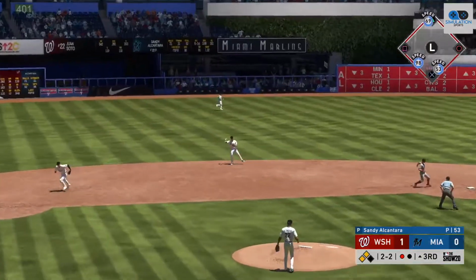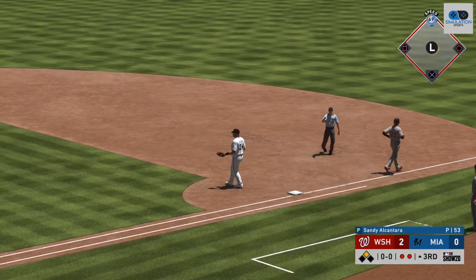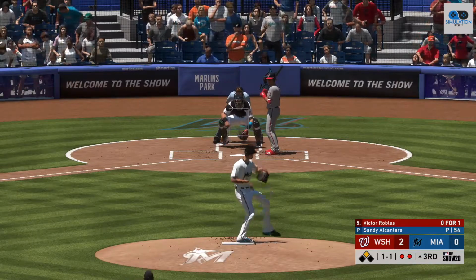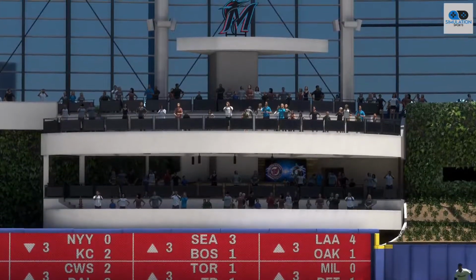Hit hard on the ground to short. Fielded cleanly. Only play is going to be to first, so score it as an RBI ground out as the lead moves to 2-0 now. The center fielder. To the plate now, Victor Robles, but pulled in at the hot corner, and that ends the inning.